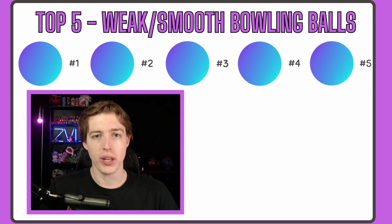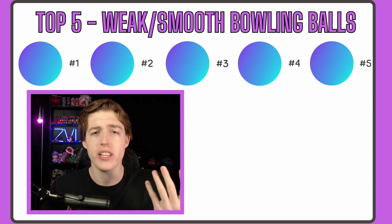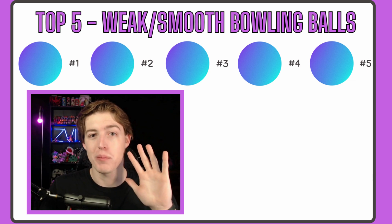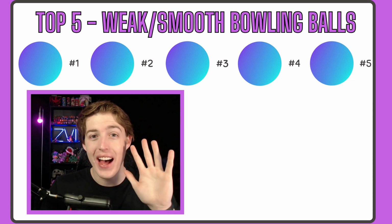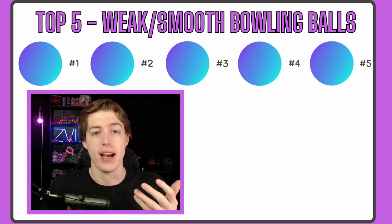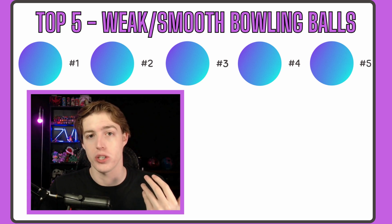The weak and smooth category, the category we use to label weaker symmetrical, generally solid or hybrid bowling balls that have smoother ball reactions down lane, there have only been 5 bowling balls released in this category. So out of 89 bowling balls, we've had 5 in this slot, which is shocking to say the least. This is a very versatile spot in the bag. I still think it's the least usable spot in our 6-ball Arsenal scale.